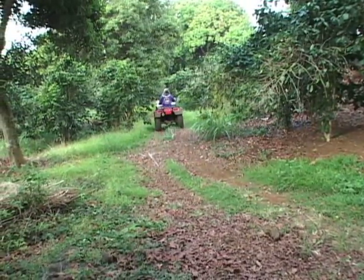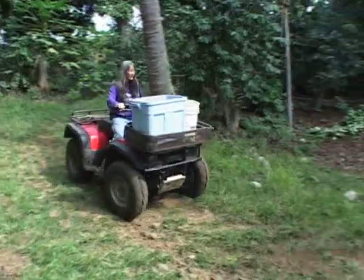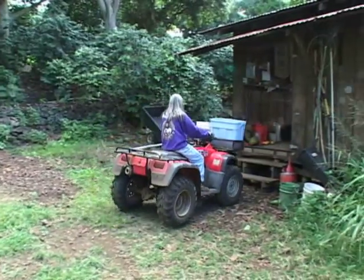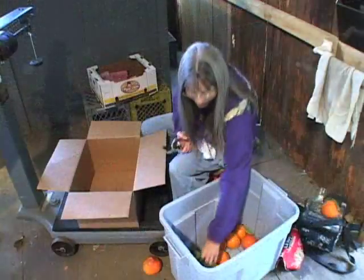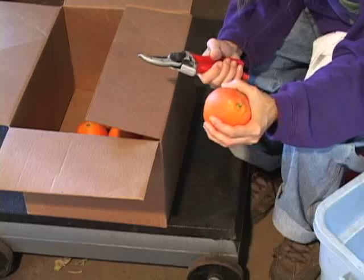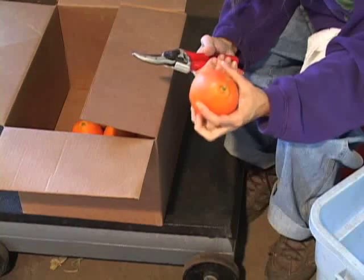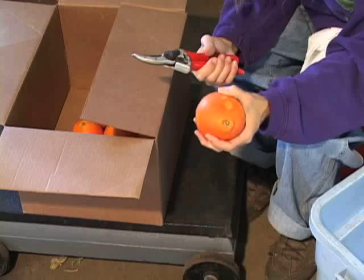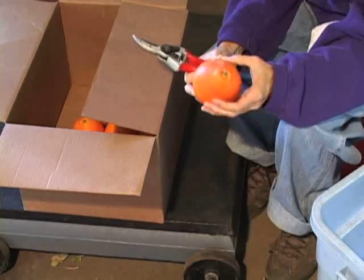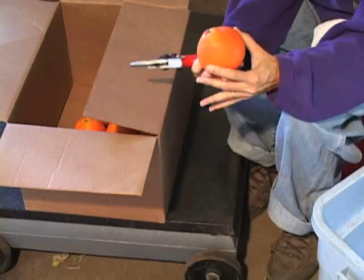We take the ATV down to the mill where we have our scale. And that's where I do the final inspection of the fruit. This one is a little bit squishy right there, a little too soft, might not have a good shelf life. I suspect it's been stung by fruit flies, but the fruit overall is very ripe.